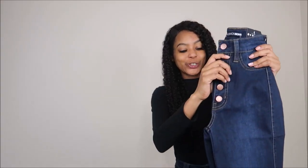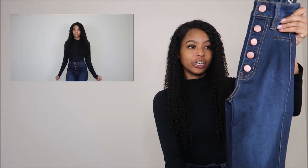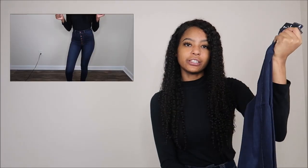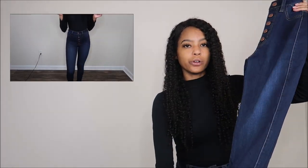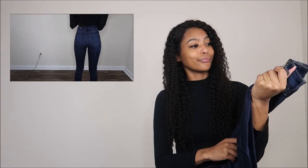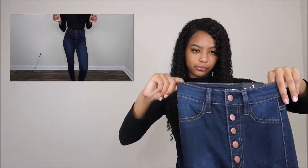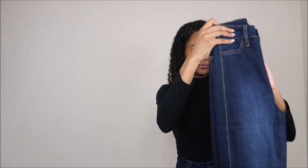These jeans are super fitting, y'all. When I tried these on, I was like, oh, my waist looks snatched. I look thick. Like, they were looking so, so cute. I would definitely pair these with gold jewelry since they have the gold buttons right here. They're high-waisted, they're dark blue, and they're super, super fitting. Yeah, not much to say about these. They're super cute, comfortable, and good quality.